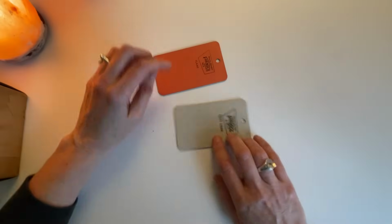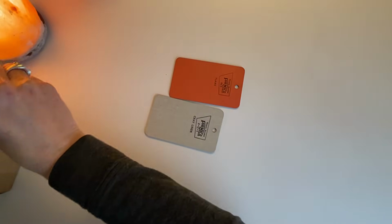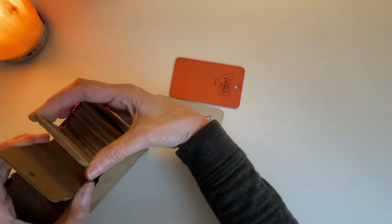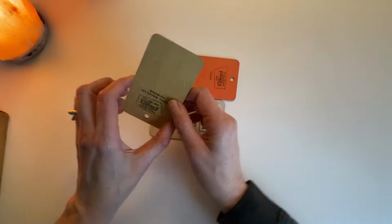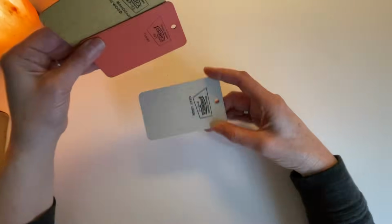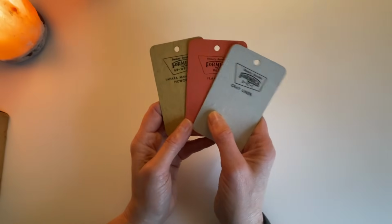I think I'm going to do my countertops gray linen and my backsplash flame. And then the wood in my kitchen is basically kind of like this. Yep. So my cabinets are kind of like this. I'll do a backsplash. That's this color. And then the countertop, kind of this color. Maybe. Maybe. I don't know. Anyway.